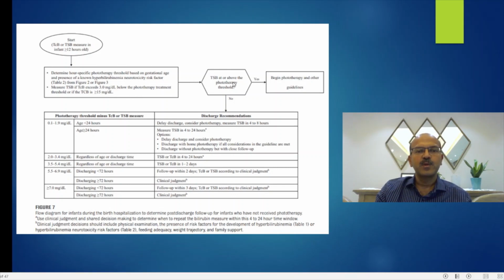If the bilirubin is at or above the phototherapy level, obviously you would begin phototherapy and follow the guideline. If it doesn't meet the phototherapy threshold, then if it is within 2 milligrams of the phototherapy threshold and the age is less than 24 hours, you would delay discharge, consider treating these babies and measure in 4 to 8 hours. If the age is more than 24 hours, you consider repeating at 4 to 24 hours. Whether you measure at 4 hours or by 24 hours depends on whether they are going home or whether they are observed in the hospital. You could also consider delaying discharge and consider phototherapy, and discharge home if that is an option, home phototherapy. And if you discharge without phototherapy, you should be closely following up these babies.